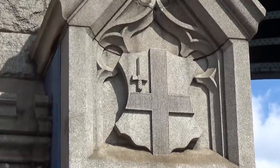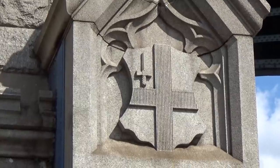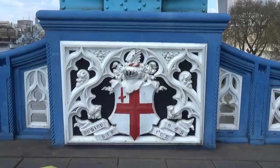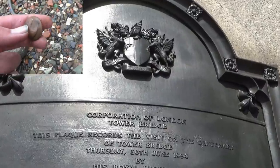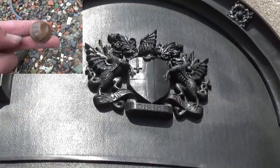When I left the river and crossed Tower Bridge, I noticed this coat of arms in several different places, and it reminded me of the button which I found a few months ago, and which is right at the beginning of this video.